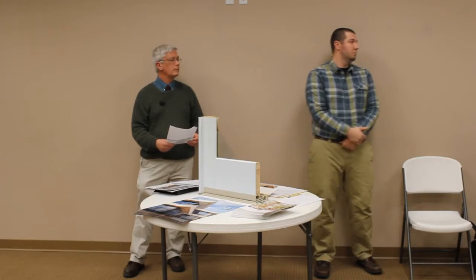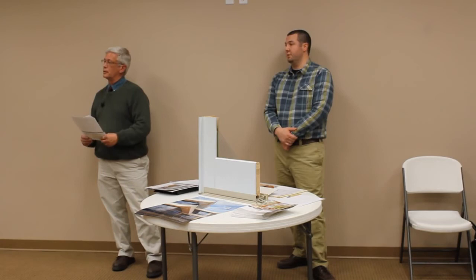Where have you guys done installations of this type of door around here? We did the Lewis Children's Beach House in Lewis, which was done with all Marvin windows and doors. We haven't done the carousel or anything like that.